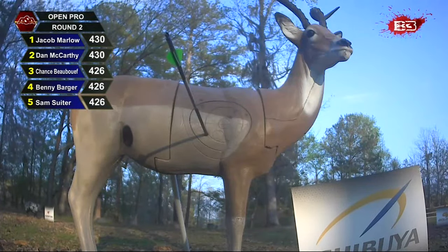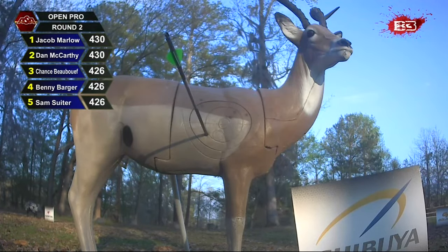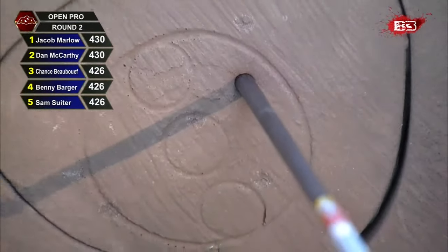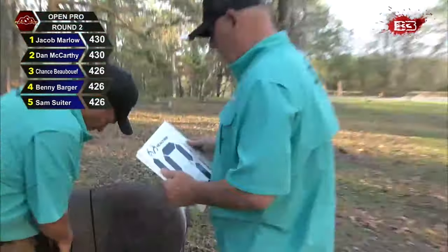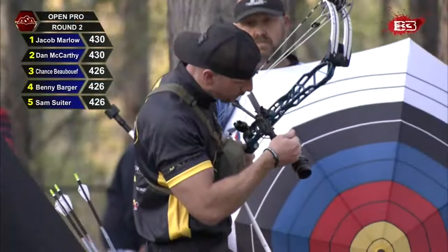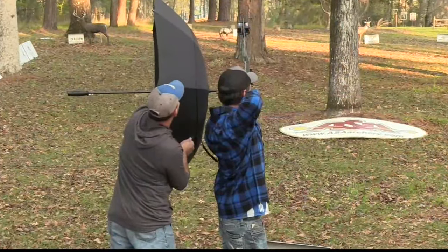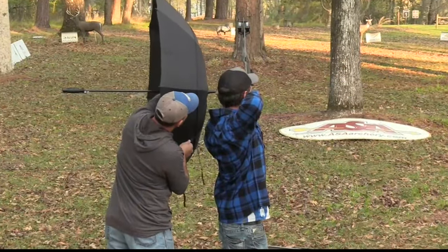All right, next up, Sam Suter, fresh off the 12. Looks like a good 10. But we're going to move to Suter on our stand mule deer. 436 for Sam now with that 10. Nice number to stay with. Let's move to Jacob Marlowe. Then we'll go to Jacob Marlowe. Let's see. Ooh, Nathan's in tight with that umbrella.